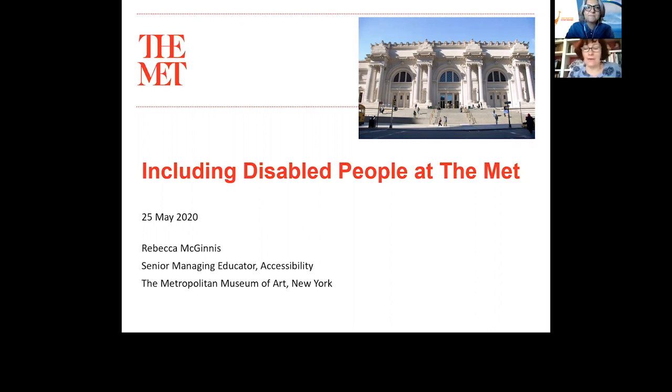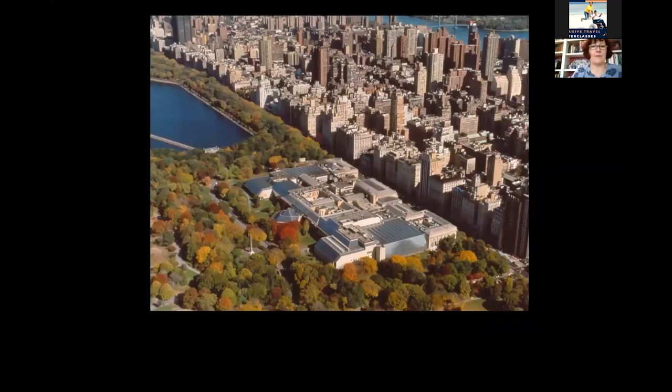I thought I would today focus on a few audiences and programs that we offer at the Met for people with disabilities. Probably many of you have been to the Met before. The Met is located on the Upper East Side of Manhattan in Central Park, and here's an aerial view. It's a very large encyclopedic museum covering 5,000 years of art from across the world.